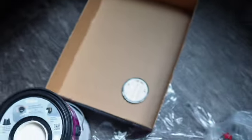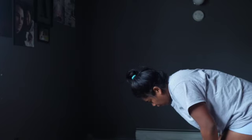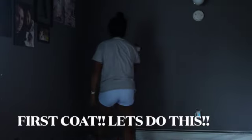Goodbye. Ooh, who's ready? Let's get ready to paint. Okay. Here goes the first coat.